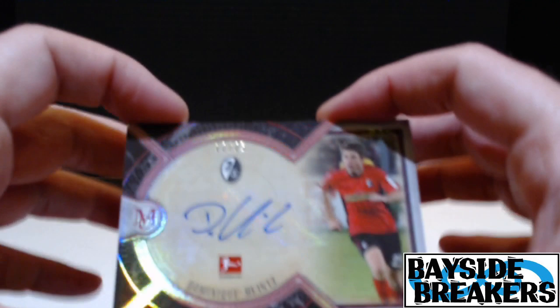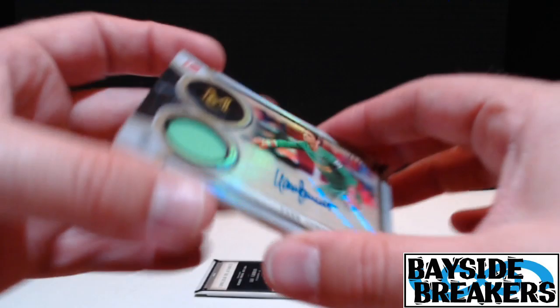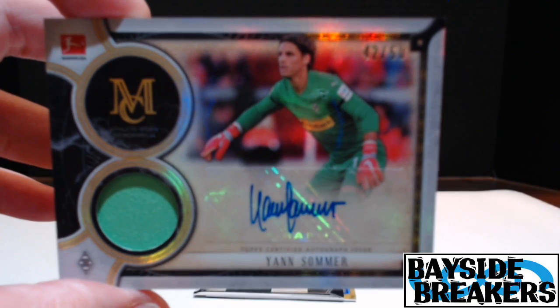Auto is a Dominik Heinz for Freiburg, number 225 on the Ruby parallel. Dominik Heinz. For Mönchengladbach, patch auto is Jan Sommer. The gold parallel, number 250 on the Jan Sommer for Mönchengladbach.